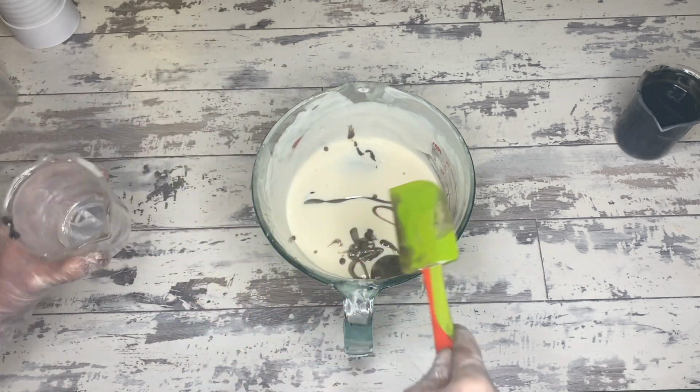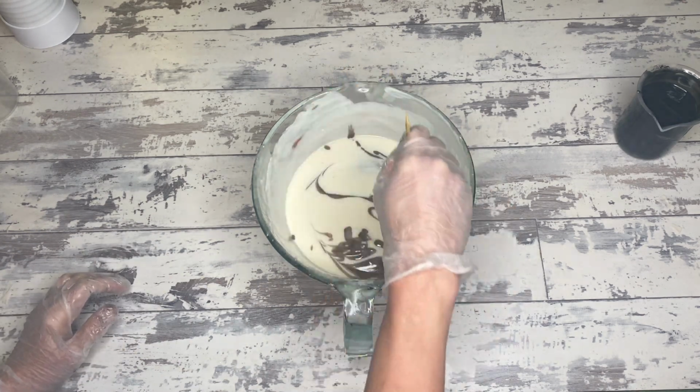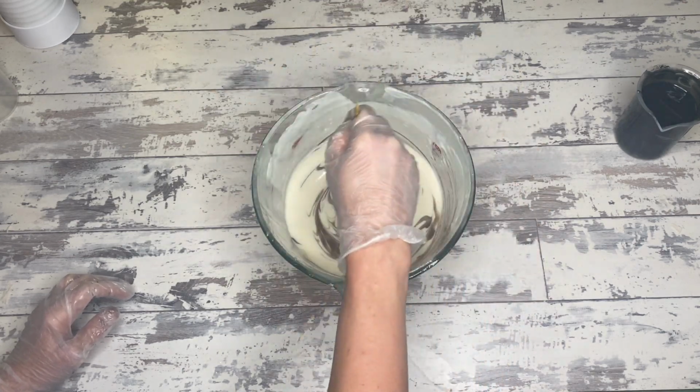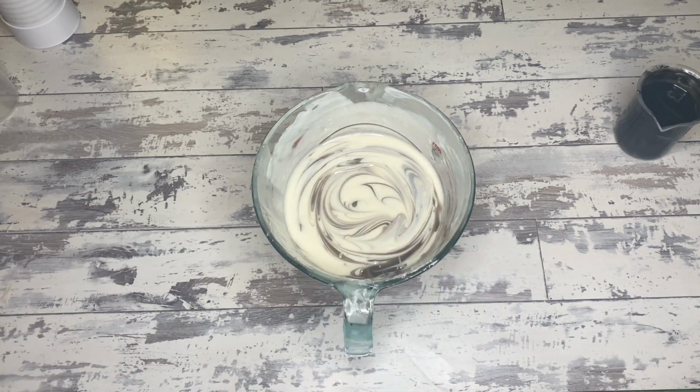So this guy is ready to be poured into the mold now as soon as we do a quick, beautiful, and oh so satisfying swirl with the chopstick. And then we will pour this into the column and get the heart and the black and all the things in. So let's go do that.